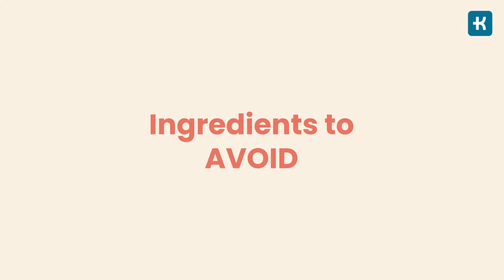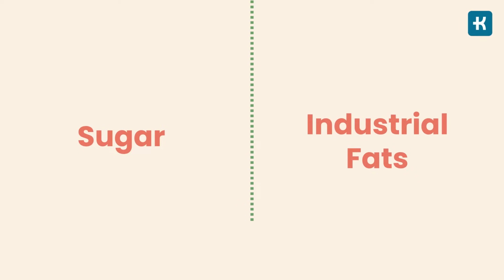Okay, let's get back to reading food labels, where we're faced with the confusing part, ingredients to avoid. When it comes to specific ingredients, food manufacturers become really creative. Remember, most of them are trying to hide the real names of ingredients by changing them to more delicate yet confusing names. So I excluded 2 main ingredients to look for when buying packaged goods: sugar and industrial fats.